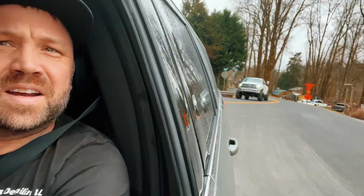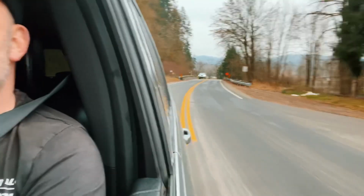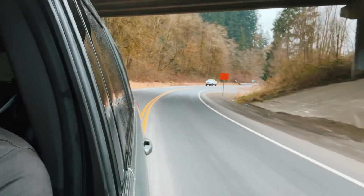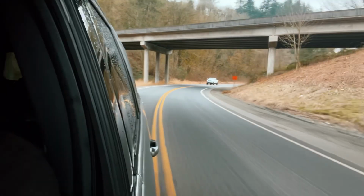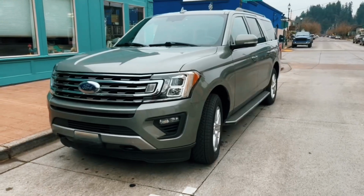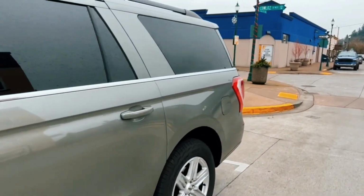Delivered vehicles. Here comes Pat. Can't get better than that. And just like that, we have delivered the vehicle, and the customer was more than happy.